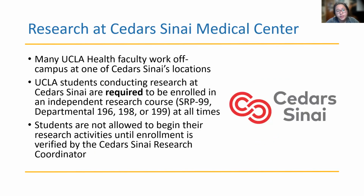Another medical opportunity is to do research at Cedars-Sinai Medical Center. There are a lot of UCLA Health faculty that work off campus at one of those locations. And if you're doing that, you're required to be enrolled in an independent research course, so either the SRP 99 or the 196, 198, 199, the upper division ones, at all times. You're not allowed to begin your research activities until your enrollment is verified by the Cedars-Sinai Research Coordinator.